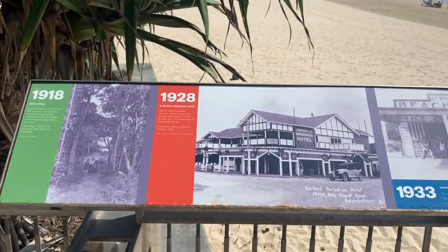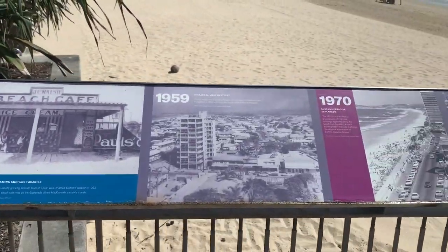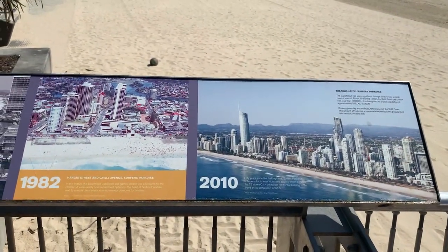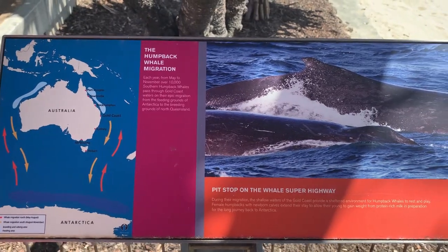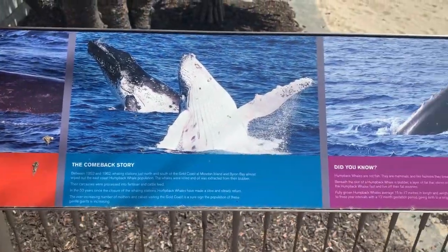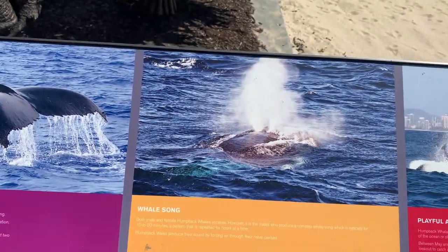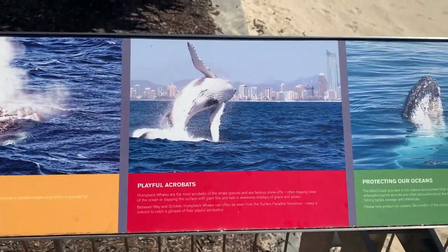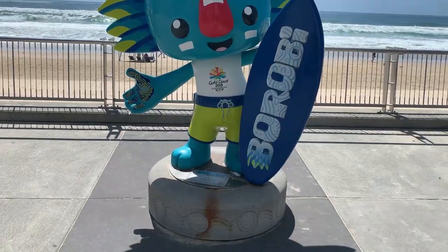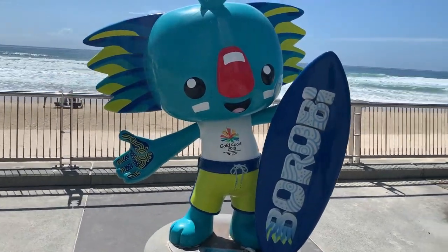These frames show the history of earlier Surfers Paradise Beach and renovations in years. This little barobi tells you to take the surfboard and enjoy on the beach.